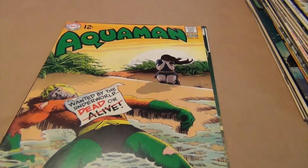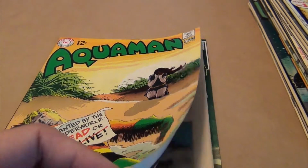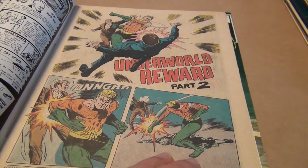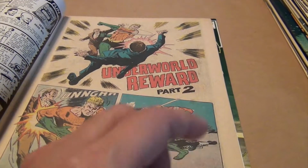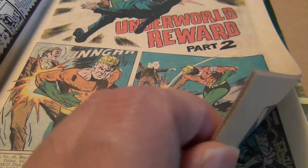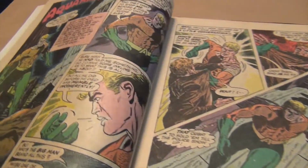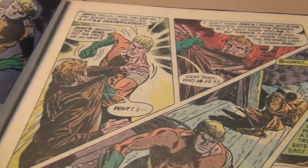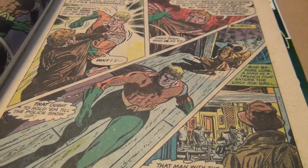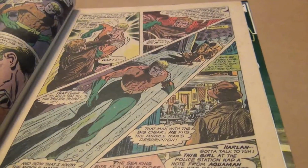Nick Cardy has a style of his own, and I like it. I love his layout. No doubt, I think at this stage of his career, maybe Neal Adams had some influence on his panel layout because, as you can see, it is quite inventive and stylish compared to the traditional square.